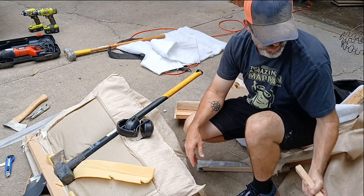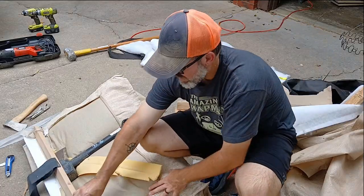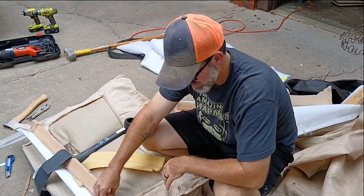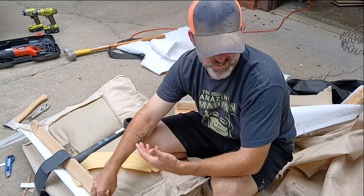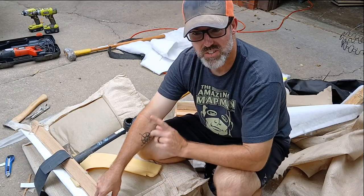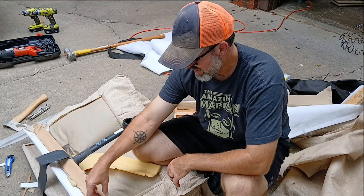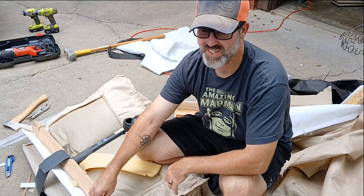By the time I go through this wood, try to cut off all the pieces that have staples, and pull out all the staples, there's just not going to be much left. So, as much as I believe no lumber should be left behind, I gotta say this is a bad idea. Don't pick up furniture on the side of the road.